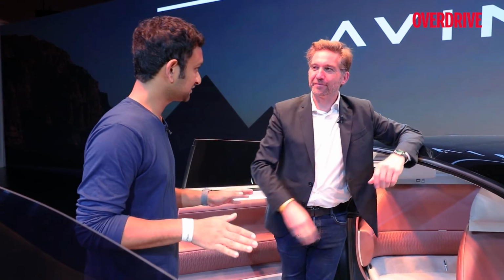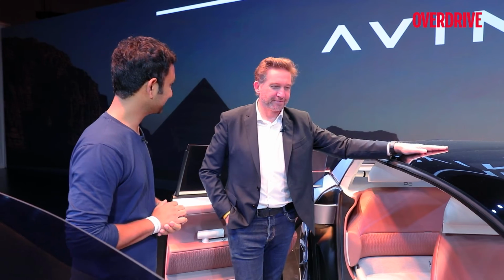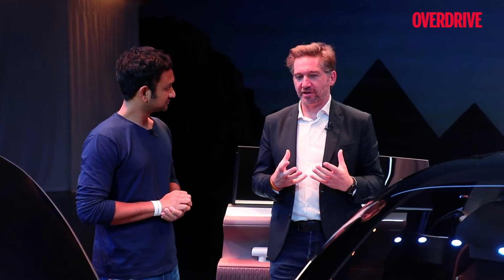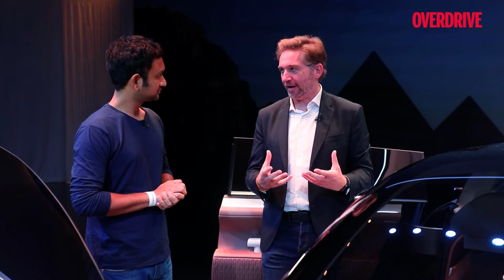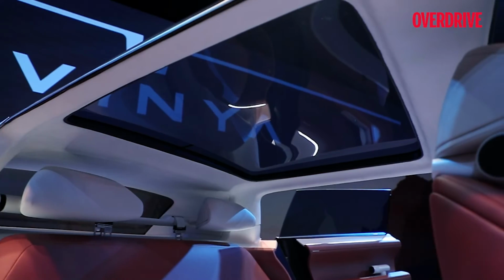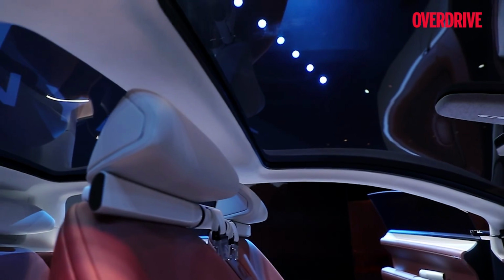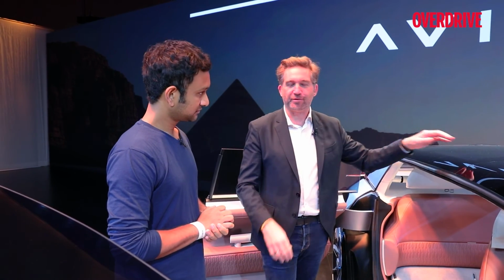I think if half of this makes it to production, we're going to have very exciting times ahead. The purpose of a concept, a true concept, which is a dream car, we are dreaming out loud here, is to put a stake in the ground and to say we have a number of innovative ideas. The company is very confident. As you say, we have a shopping list of a number of innovations here, and our objective now is really to achieve as much of this as possible.